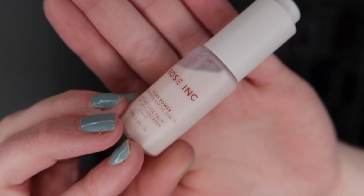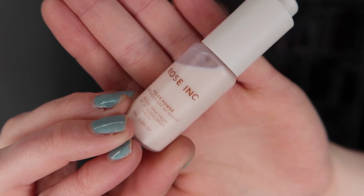The other declutter I have is actually really sad because I liked the way that this product performed. I was gifted this as a sample in exchange for review, and it's the Rose Inc Solar Power Luminous SPF 30 Serum. So this is actually a new launch from Rose Inc. From their skincare side. They do skincare and makeup. But I actually thought this was such an innovative and cool idea for a product. It's basically an SPF, but it's in a serum form. So it's very lightweight, it absorbs into the skin and layers beautifully underneath of makeup. I felt like when I wore this, my foundation looked stunningly flawless by the end of the day.